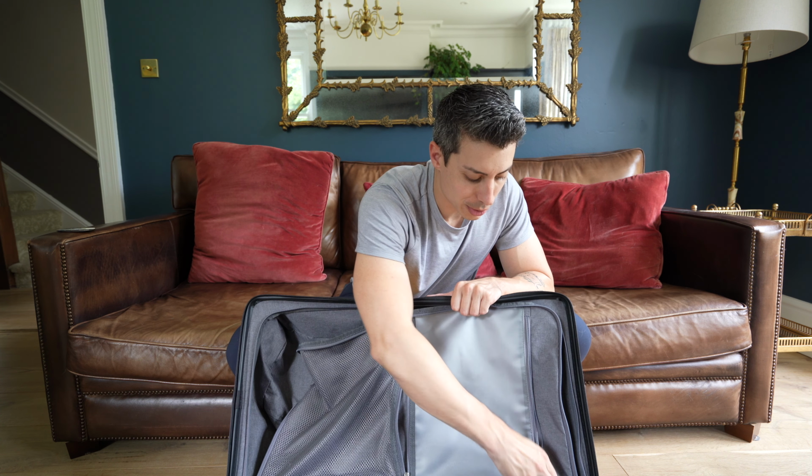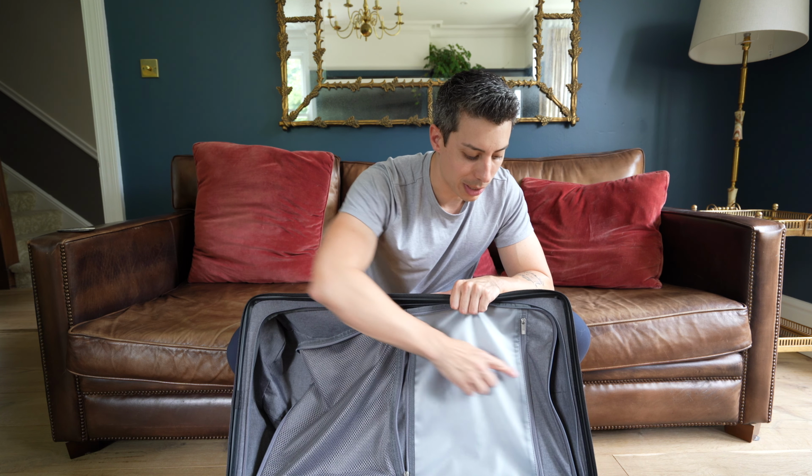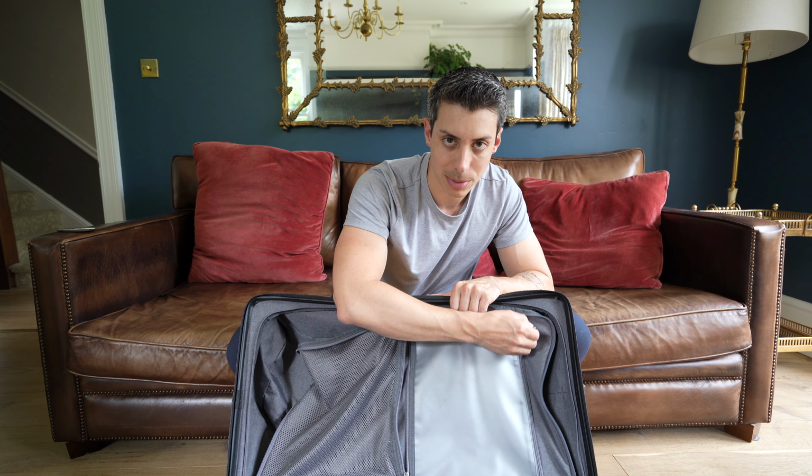So it's not a YKK AquaGuard or anything like that. So it's just a regular zipper, which is great. I mean, it's very smooth and easy to use, but that can easily leak through, right? It's not gonna stop stuff from going through.